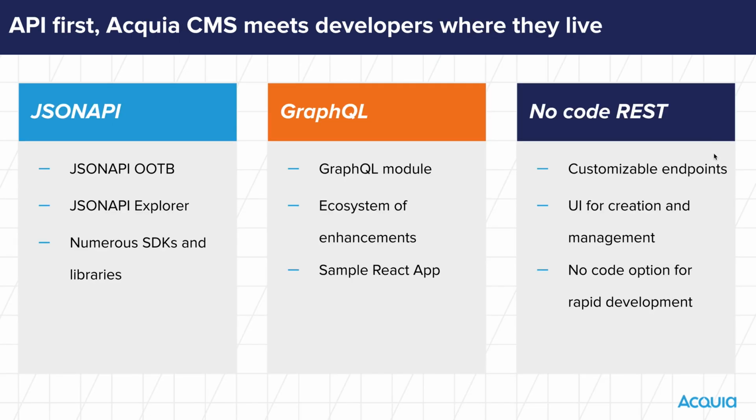Now, because Acquia CMS is API first, it offers a ton of options for these developers on how they want to interact and use these APIs. For example, JSON API support is provided in the core of the CMS out of the box. Nothing extra needs to be done. And there are numerous SDKs and libraries available to take advantage of this common industry standard. Secondly, for developers that would choose and prefer to use something like GraphQL, there's a massive ecosystem of GraphQL modules and enhancements that work together, including sample apps and code to help you get going quickly. These can be turned on and integrated in a moment without any additional work.